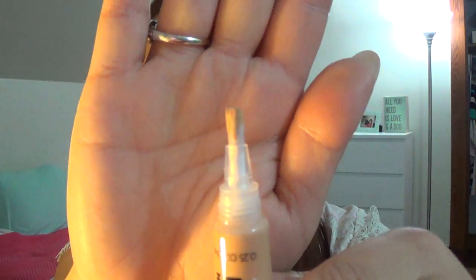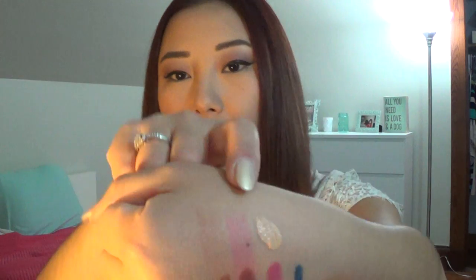And let me do a swatch for you. So it just has a brush tip applicator. It reminds me a lot of the Rimmel brush tip applicator. And then this is what it looks like.